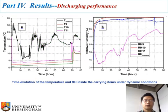This slide shows the temperature and relative humidity of the carried items under the dynamic conditions. From the left one, we can still see the items' temperature is quite stable, and the humidity is close to 100%. This is interesting because it means there will be no water loss during the process. For the current ones, maybe some of you noticed that some drivers spray water during the transportation process, because using the forced air, the big issue is that there will be a heavy water loss during transportation.